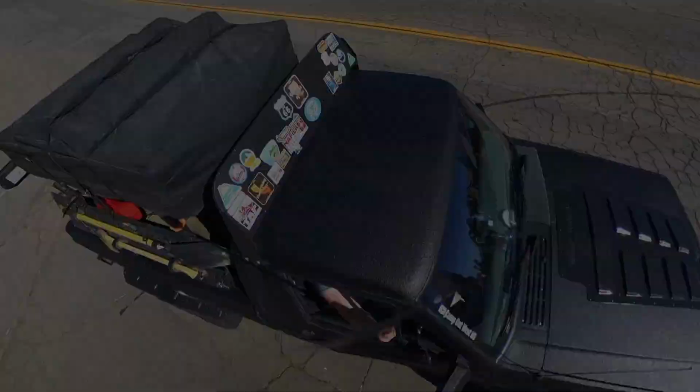We're fueling up now. We found fuel outside of Alturas that's about $1 a gallon cheaper than everywhere else. It's on an Indian reservation. So we're fueling up now, and we'll hit the road, and I'll show you when we get there.